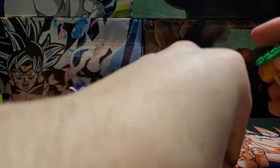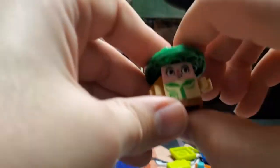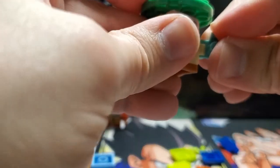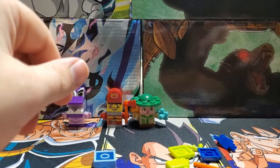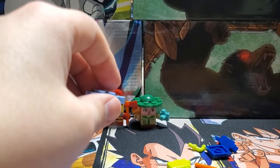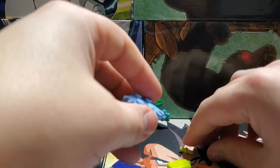Pardon me for humming and getting notifications on my phone that I forgot to silence. Silly me. And she's got a little camera. Click. I love this. I really, really like these. If that wasn't already clear, I am very enamored with these things.